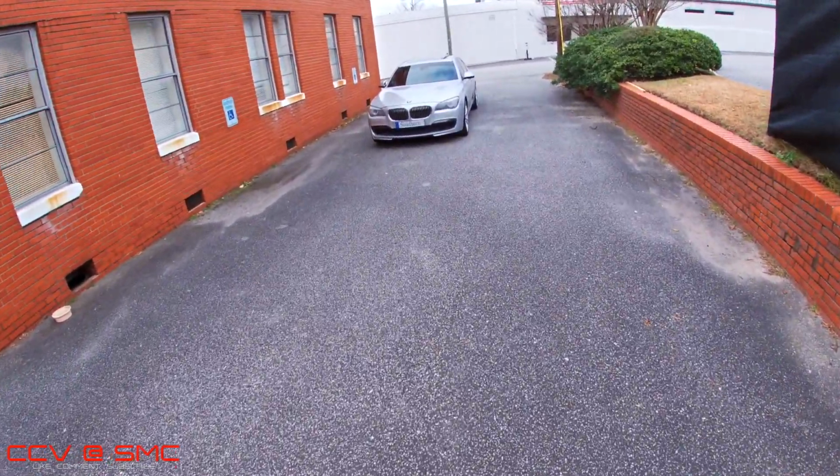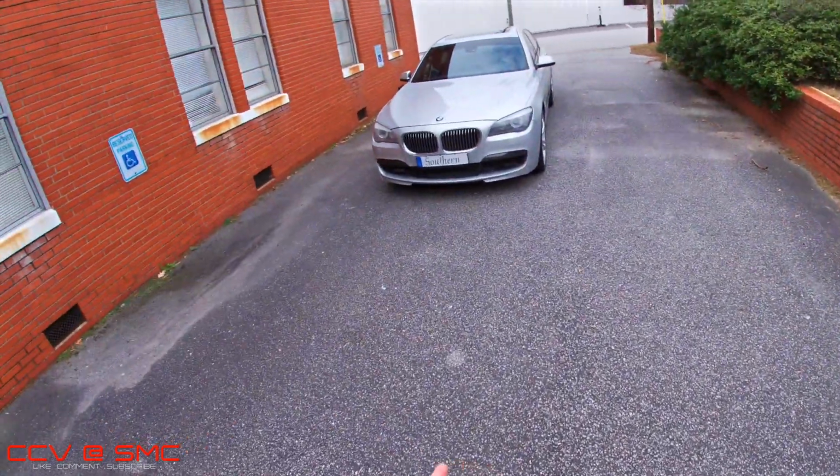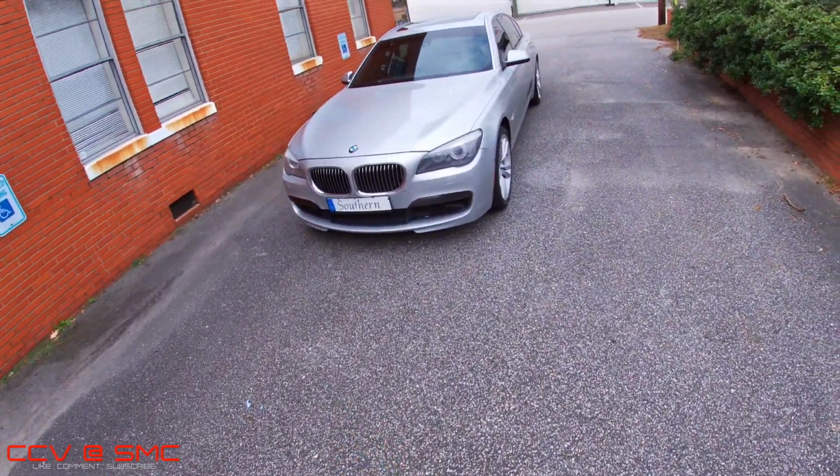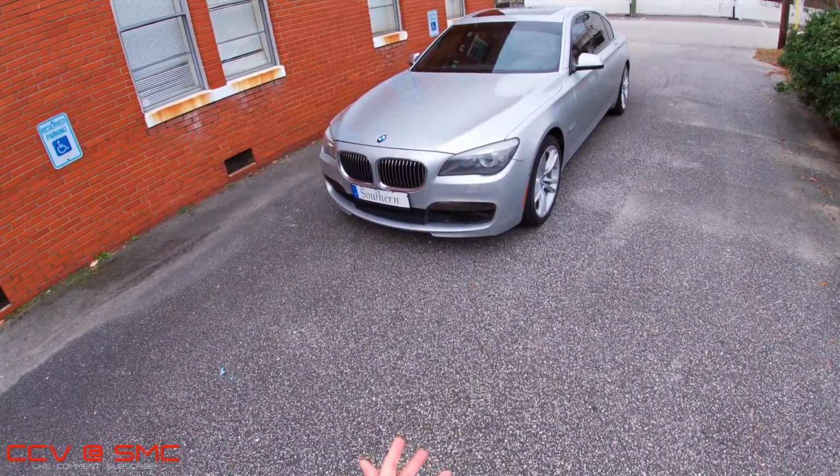So why do people buy BMWs? Because they love having a European vehicle. It's luxury, it's a status thing. Also, darn right it looks good, and it's a BMW, right?